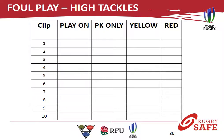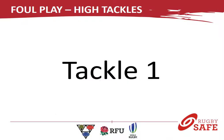Okay, so looking at your piece of paper now with your decisions for your 10 clips, let's have a look through them in turn and see whether your initial thoughts match what you're going to see on a slow-mo. So here's tackle number 1 again and the full clip.